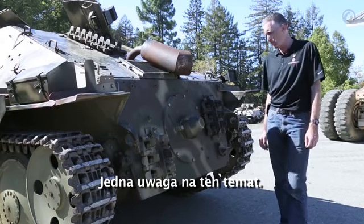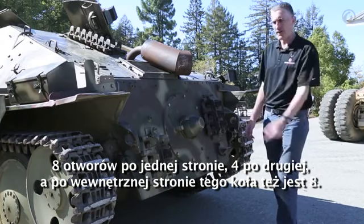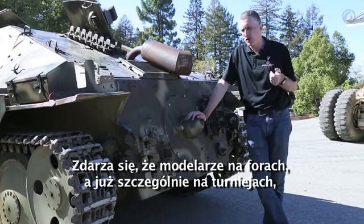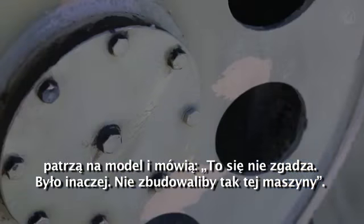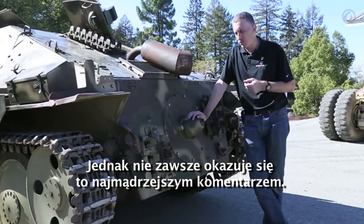That actually brings up a point. 8 on one side, 4 on the other. And in fact, the inside of that one is also 8. Oftentimes you'll find people at a model show or whatever looking at a model, especially in the competition, and they'll look at it and say, that's wrong. This never happened. They would never have done that. We've been around long enough that that's not necessarily the wisest course of action.